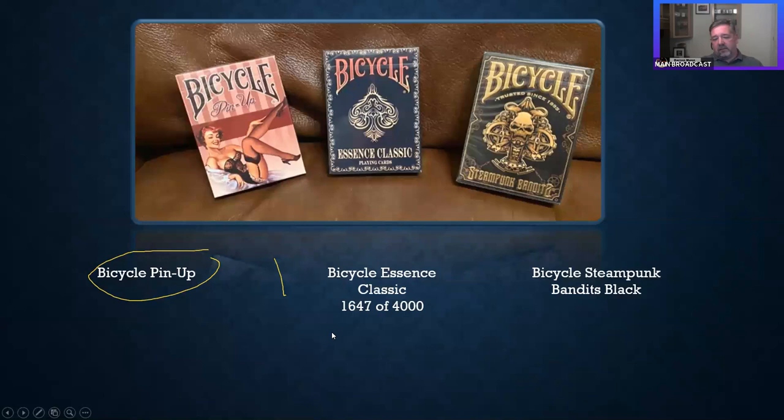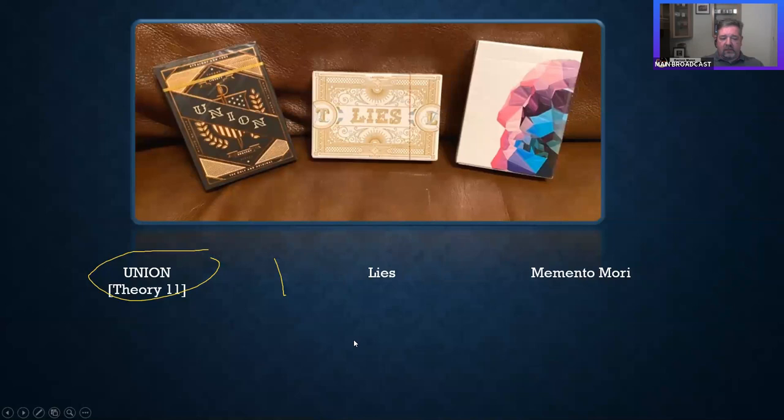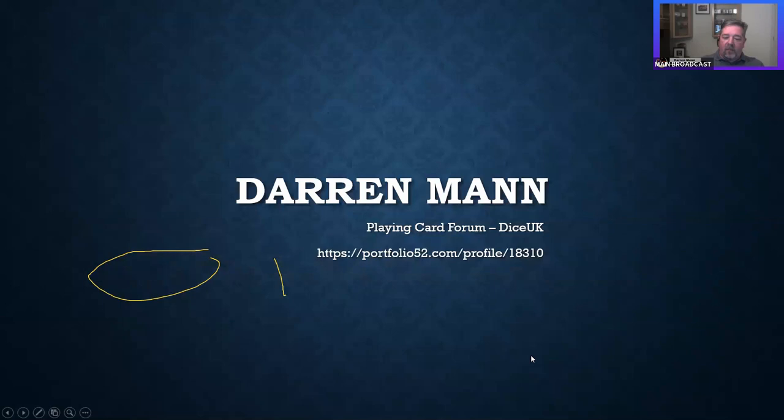Moving backwards. Also, again, another set of the Memento Moris. It attracts me every time. And that's pretty much what I've got on deck for everyone.